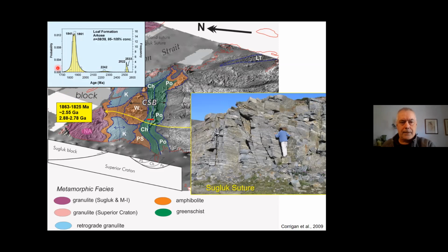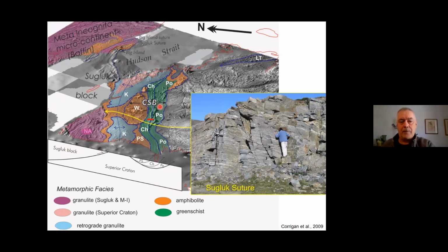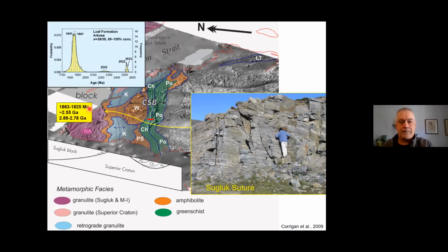So if you look at our plot again, from the Loaf Formation on the Belchers here, it has the 1841, 1861, all these plutons, and also the 2522, 2533 in the area. So that makes it a very plausible source for deposition. So this is where the main exhumation took place. And it's no wonder. If I go back here, just the colors: green is amphibolite, greenschist facies, orange is amphibolite facies, gray is retrograde granulite, and mauve here is the granulite facies. So this is where the main exhumation took place.